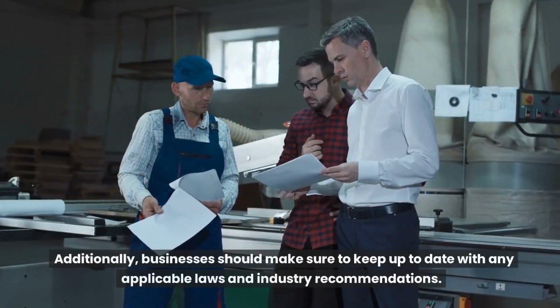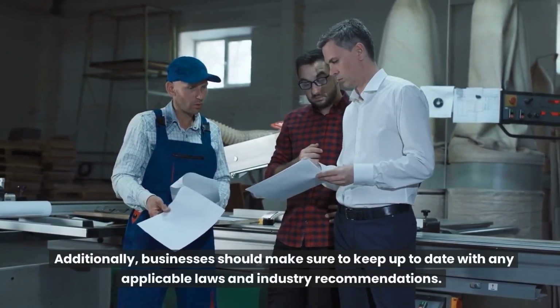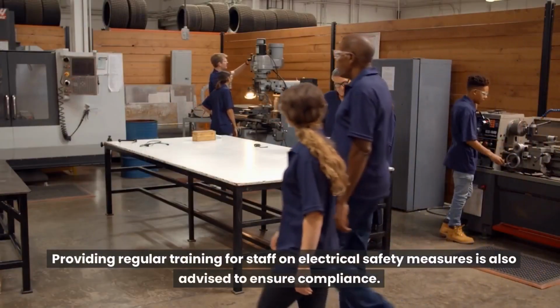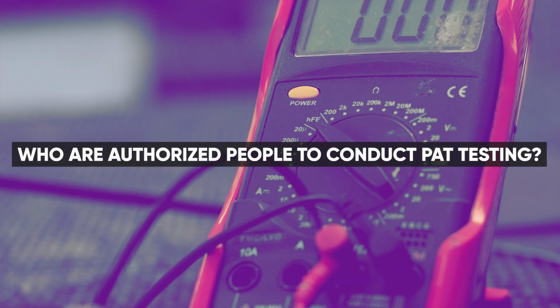Additionally, businesses should make sure to keep up to date with any applicable laws and industry recommendations. Providing regular training for staff on electrical safety measures is also advised to ensure compliance.